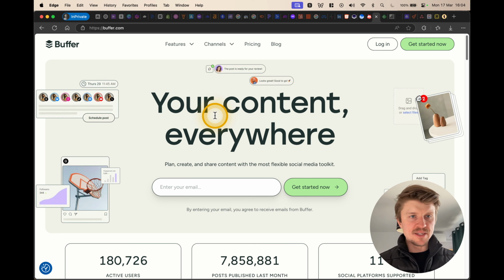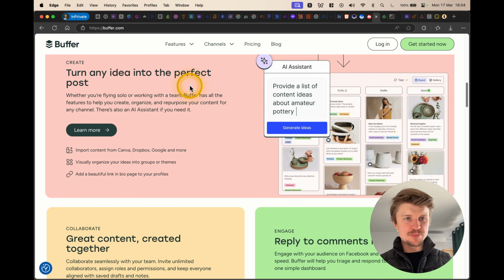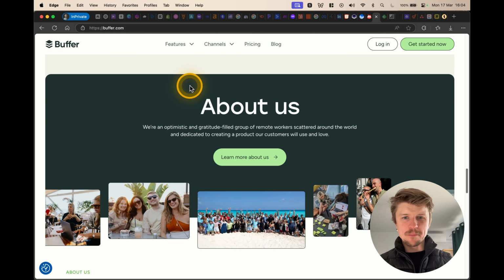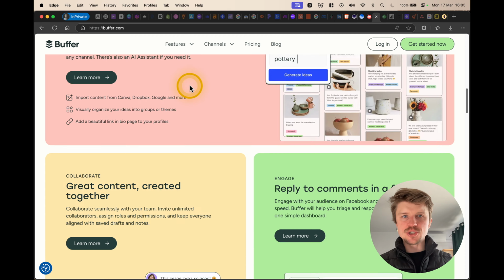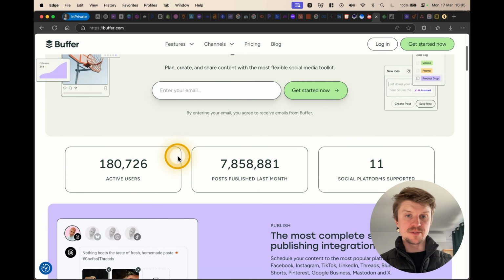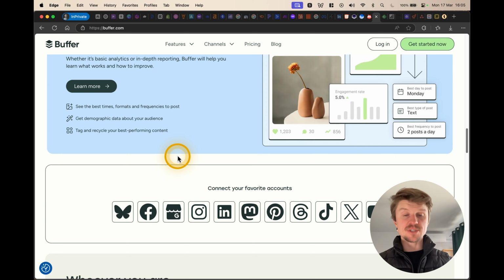And another one is Buffer. It's also one of these social media management tools. I prefer Vista Social, to be honest, but it really depends on what you need. Each of these tools has its pros and cons, but Buffer is also one of the most reputable ones, and you need some kind of social media management tool, so just think about it.